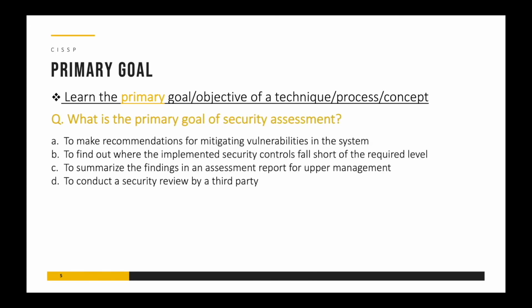What is the primary goal of security assessment? To make recommendations for mitigating vulnerabilities in the system, to find out where the implemented security controls fall short of the required level, to summarize the findings in an assessment report for upper management, or to conduct a security review by a third party. So the correct answer in this case is to find out where the implemented security controls fall short of the required level.